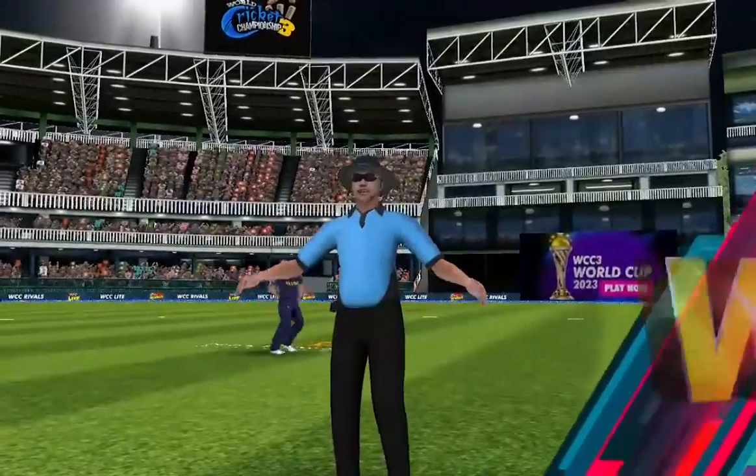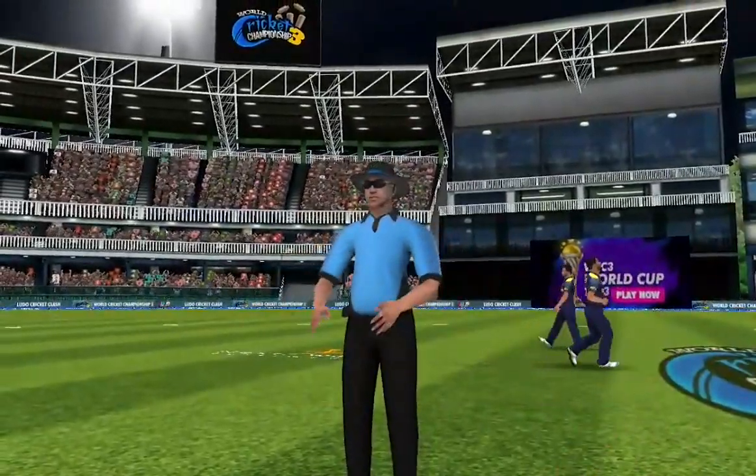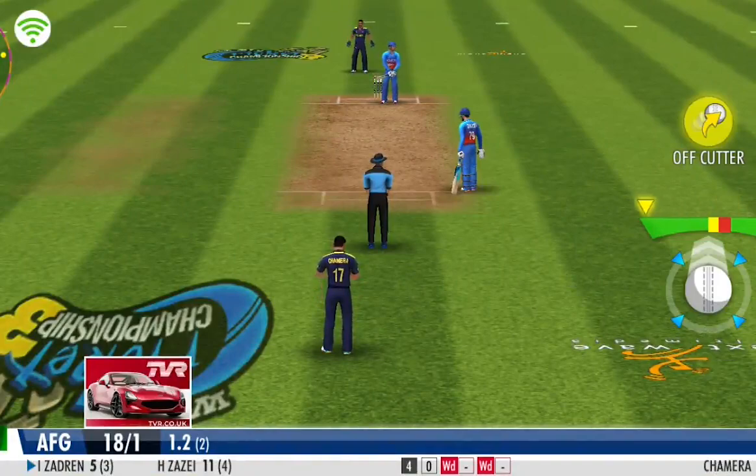Just a complete lack of control from the bowler here, resulting in a wide. He's taken the safe route on that one.